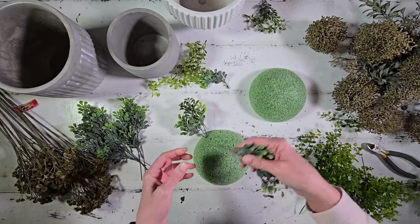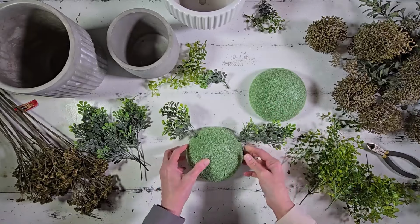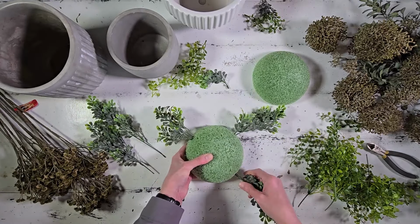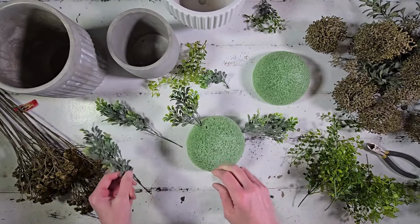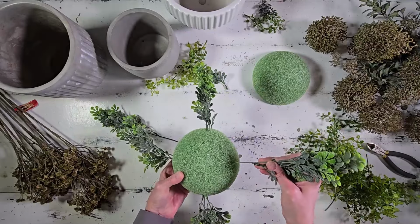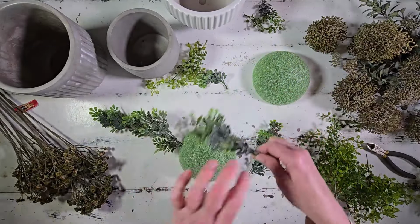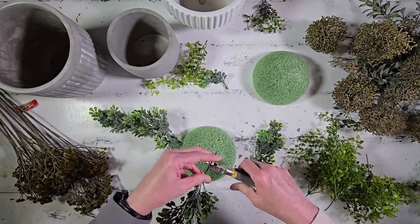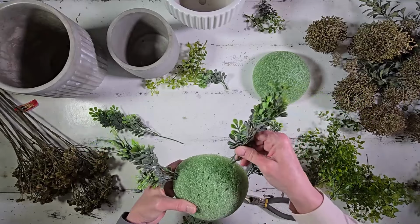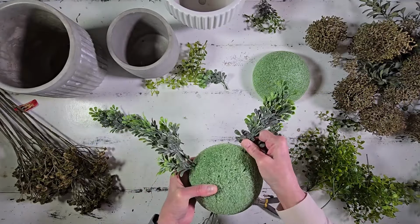Because this piece is round, I'm going to start, well, I actually follow this rule whether it's round or not, but the way I start creating my base is I place a few picks in a clock pattern. So I'll place one at 12, 3, 6, and 9. And then this gives me a starting point of how to create this floral piece to make it look very cohesive and balanced.